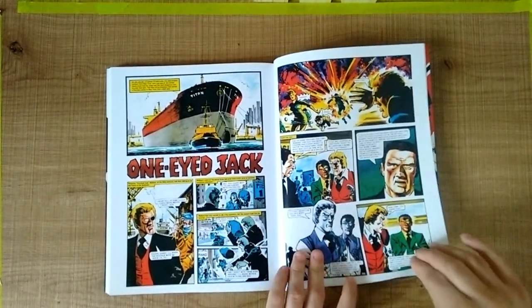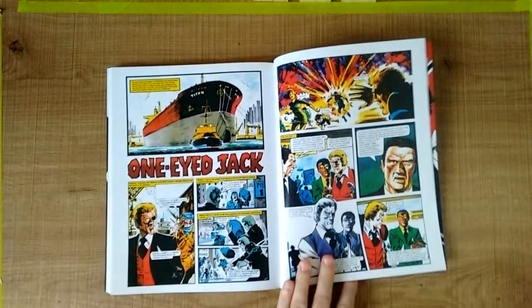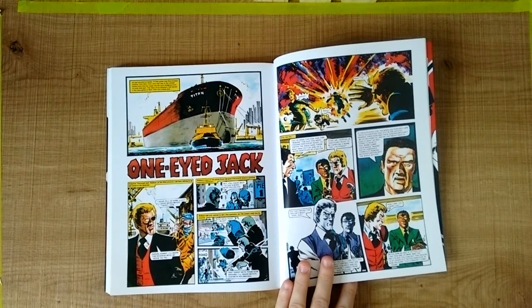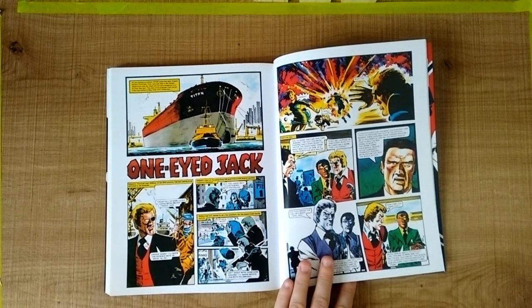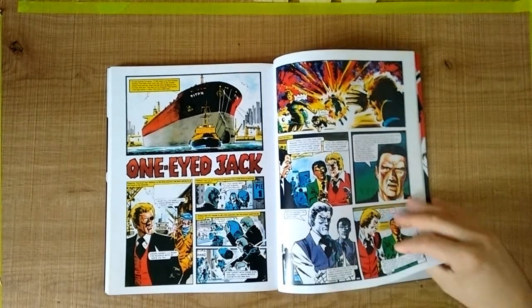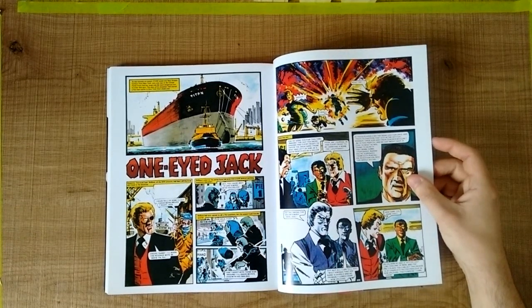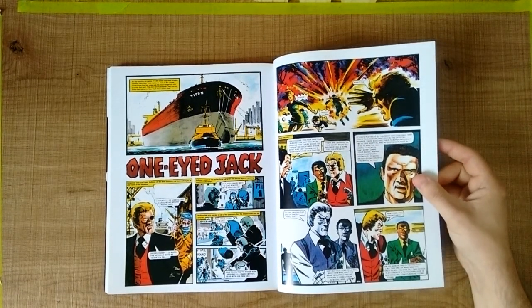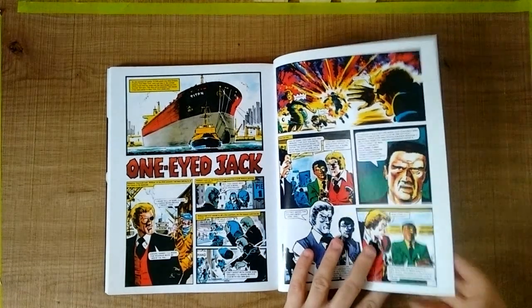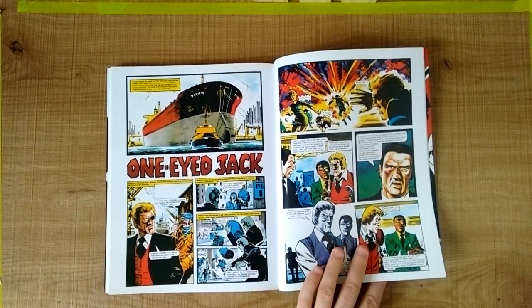And this is the Valiant annual storyline, which is in colour. Annuals had more colour than the weekly comics, but they weren't entirely in colour. But it looks like this particular Valiant annual did get a full colour story, and this is not set after the last comic story, even though it was published 10 years later.